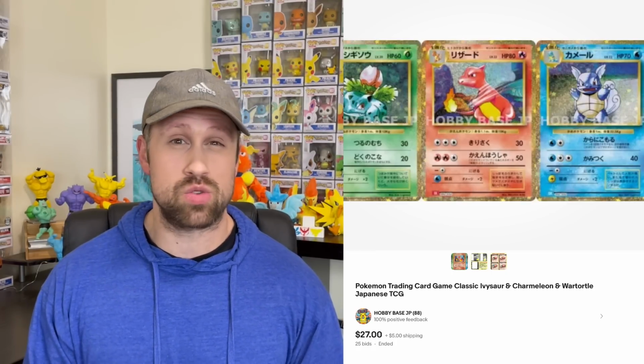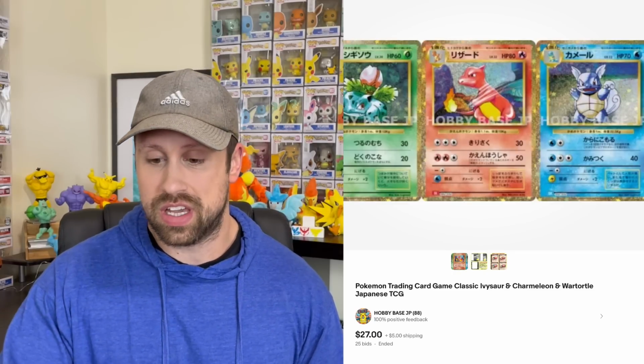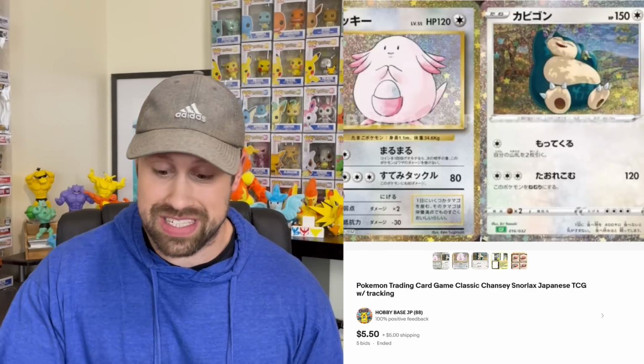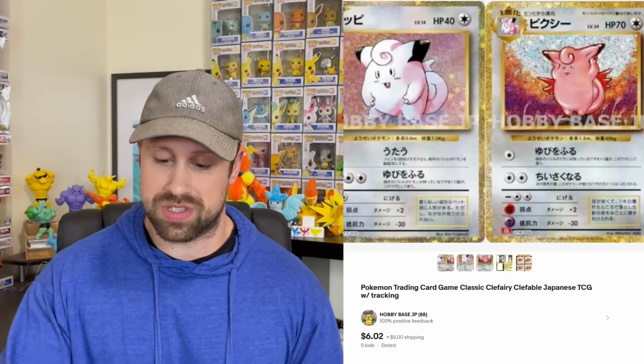Here is the Ivysaur, Charmeleon, and Wartortle, sold total for $27. Here is a Hitmonlee and a Hitmonchan that sold for $2.25. Chansey and Snorlax here sold for $5.50. Clefairy and Clefable here sold for $6.02. And then you have these other Pokemon, Magmar, Mr. Mime, Scyther, selling for $9.50.